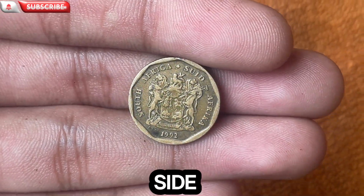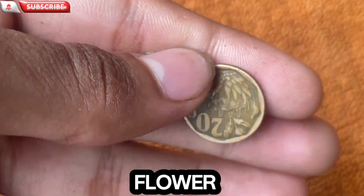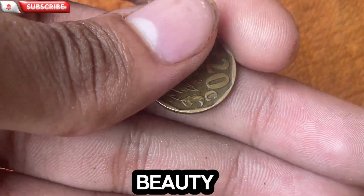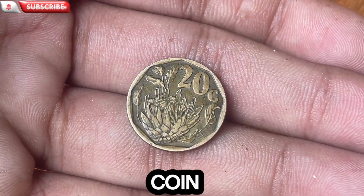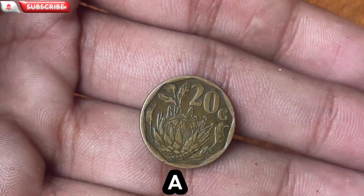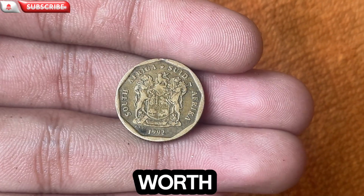And on the reverse side, the coin often features the King Protea, South Africa's national flower, which is a symbol of beauty, resilience, and national identity. This design not only makes the coin visually striking, but also tells a story about the natural and cultural richness of the country.